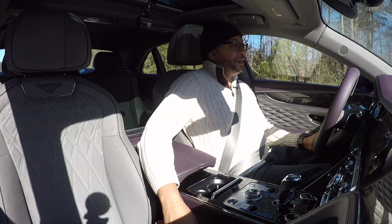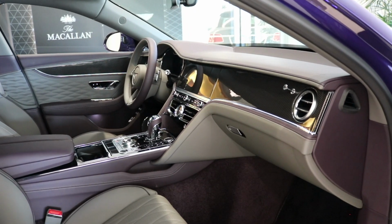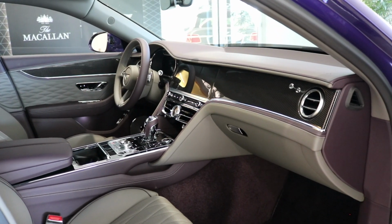So tons of legroom in the front and rear. It's still the same dimensions that you would get in the standard Flying Spur model. So the practicality is definitely there.